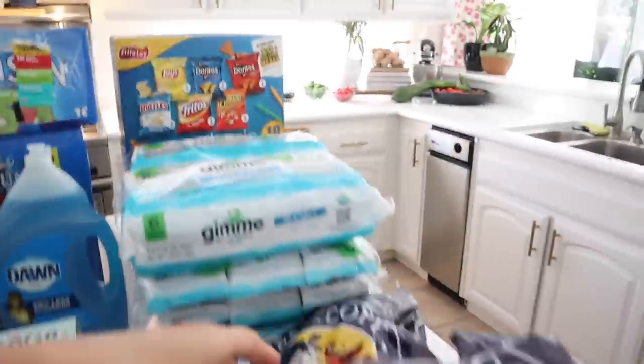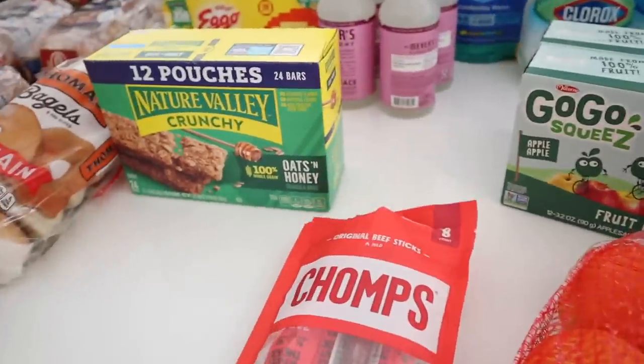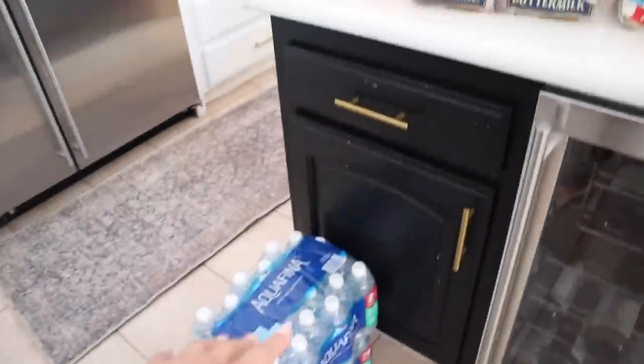And then I've just got chips, Pirate's Booty, oranges, and then just some protein beef. These I got from Whole Foods for my son to take because he is training pretty much every day right now. So I got him those, bagels, water.